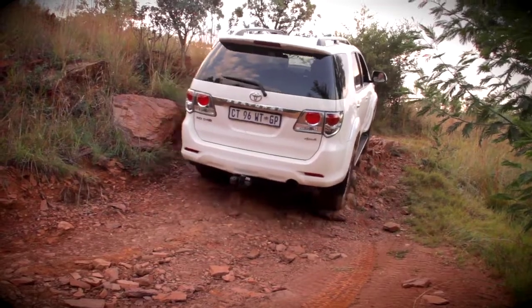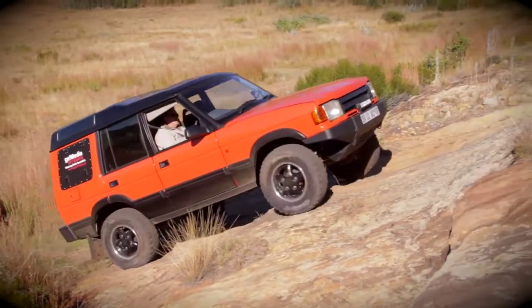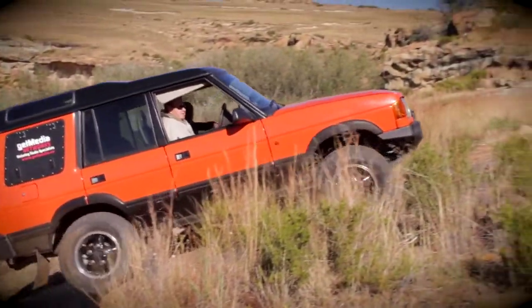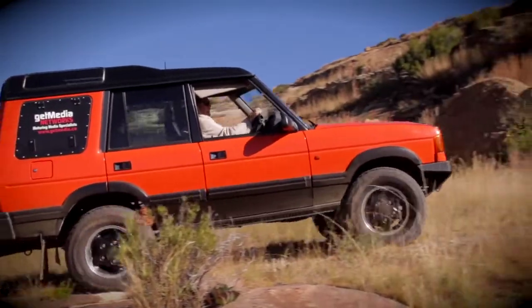So there we were, just the two of us, the Land Rover and these huge sandstone challenges. We head back to Moormanshoek to find out whether the Land Rover made it or did it die. On we went, bravely going where few Land Rovers have gone before. Okay, not really, but you get the point.